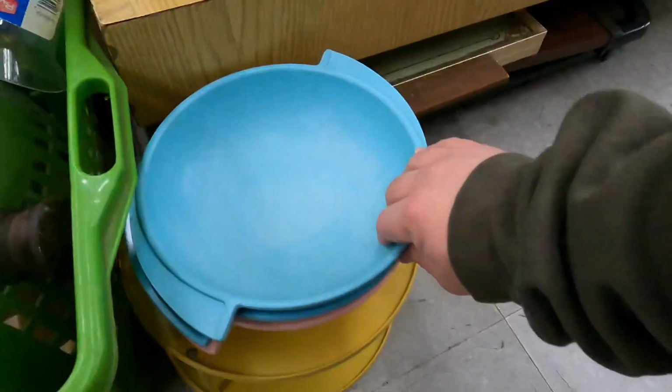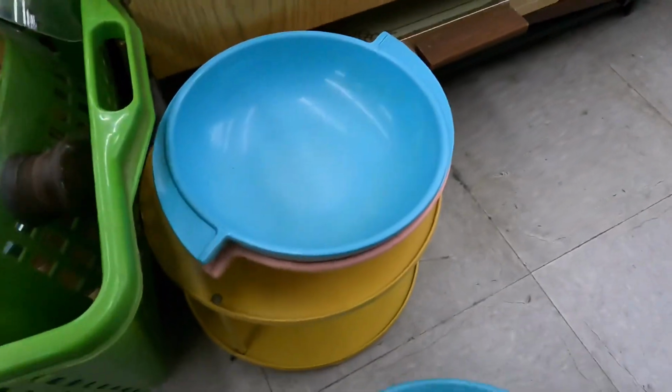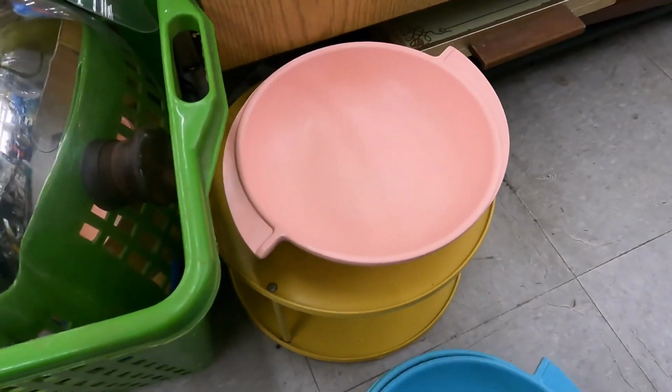I'm pretty into finding kitchenware that's made of this melamine material. For me, that stuff is just super easy to spot. It's thick, kind of durable material. It just stands out. The brand on these, Boontonware.